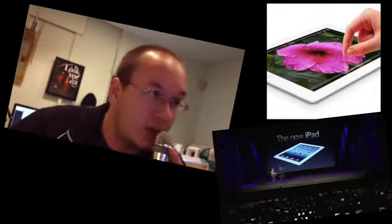The new iPad did not get Siri. It did get voice dictation. The keyboard includes a microphone button that lets you dictate to your keyboard.